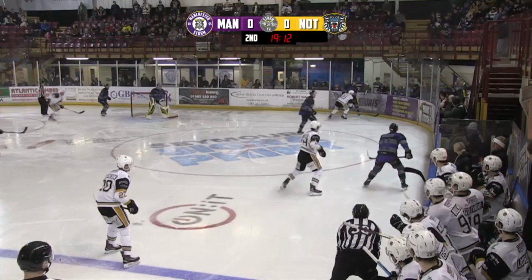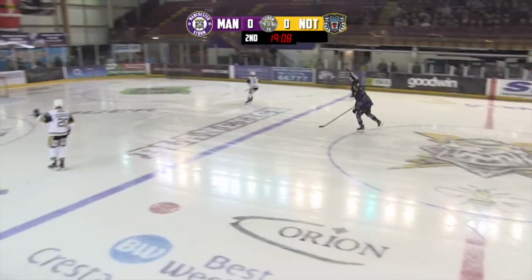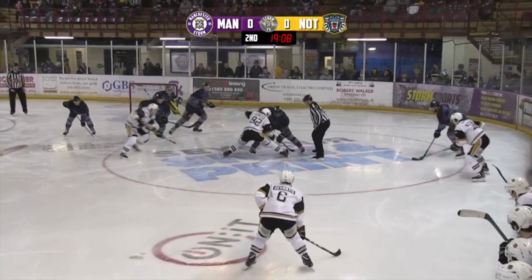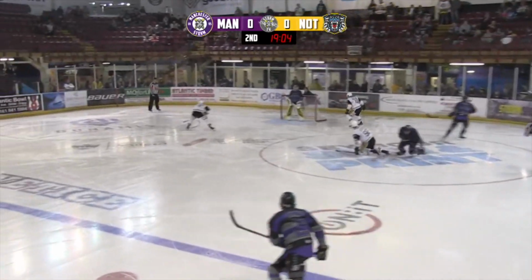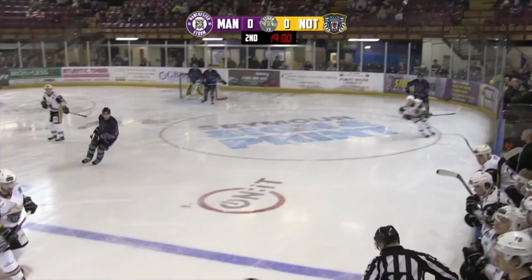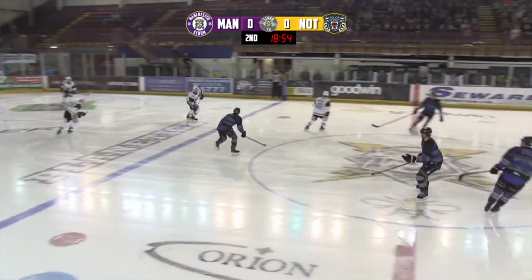Puck still bobbling around on that near board, close to us. Storm eventually clear. It'll be icing though. It doesn't seem like the Panthers had anything else. Bit of a scrappy draw there, but Manchester Storm come away with the puck. Ulmer a bit slow to get up. Seems fine though. There's Ulmer, just touches it on.